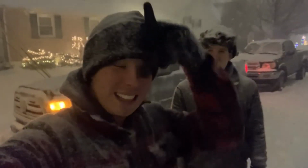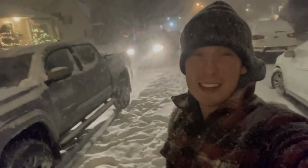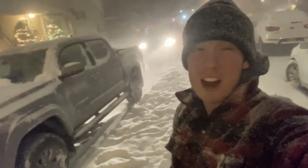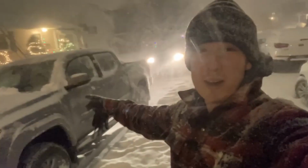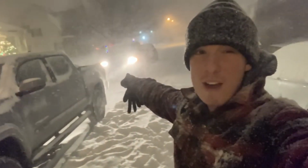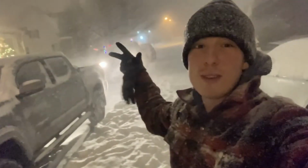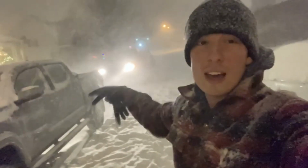So let's get started. This is a little bit different from what I normally do, but let's do it. I am looking directly into the snow. The wind and everything's blowing into my face, so this is not fun. But I just moved my Tacoma up. We're gonna take his Tundra out first, because obviously that is his truck. I want him to get the feel for that in the snow first, since he's going to be driving it the majority of the time.